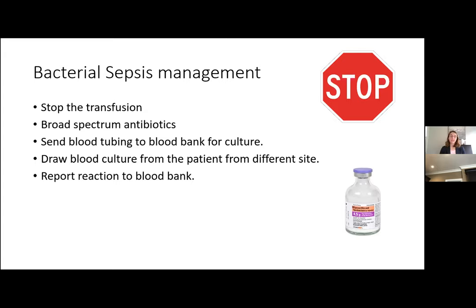It's important to send the unit of blood, as well as the tubing, back to the blood bank so it can be cultured. You should also draw blood cultures from the patient from a different IV site. The last step is reporting the reaction to the blood bank. This is another serious reaction where you should call the hematologist on call to report the reaction.